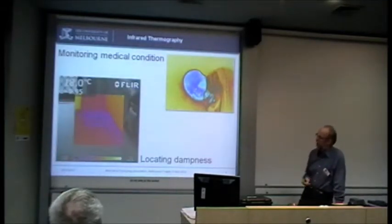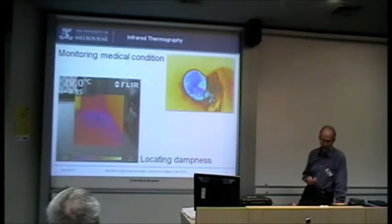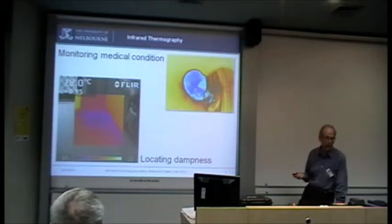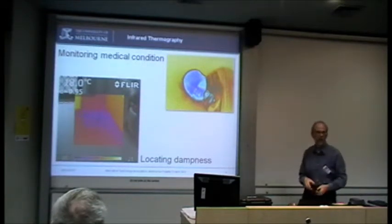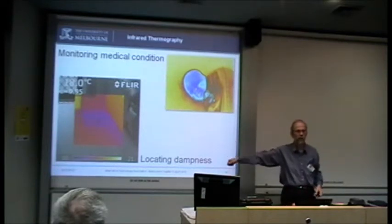One that we're talking about here is being able to locate dampness, and we have here some damp spots, or apparently damp spots. We'll talk about all this later. This floor here would be completely invisible to the naked eye. You'd pick it up with a moisture meter, but you'd have to know where to look. Whereas with infrared, you'll see that and say, that looks suspicious, whip out the moisture meter, and then you can test to see whether it really is damp or not.